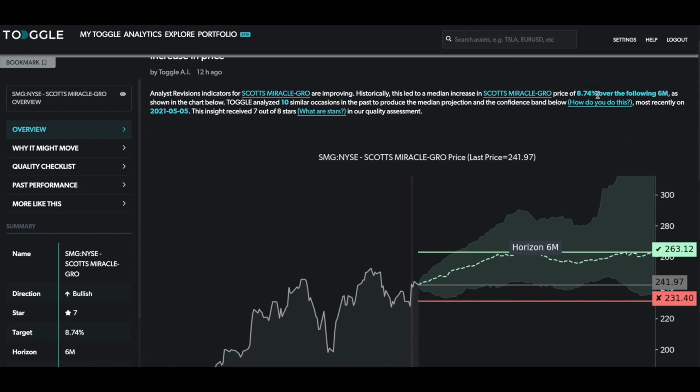And so it recorded that over the following 6 months, on these 10 occasions, the company would have seen a rise in the stock price of almost 9%, which would put you from the current price of $241.97 to just around $263.12 effectively. But you can see that there's a wide range of outcomes. And although the horizon is 6 months, that's really the outer edge of what had previously happened. In many cases, you can see here, this target was reached much sooner, in fact, probably under a month.